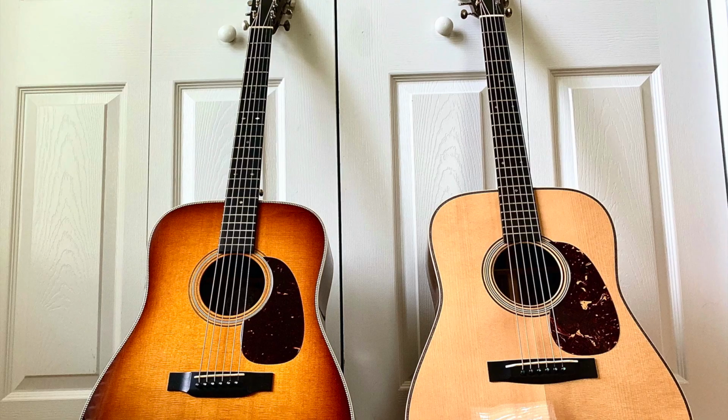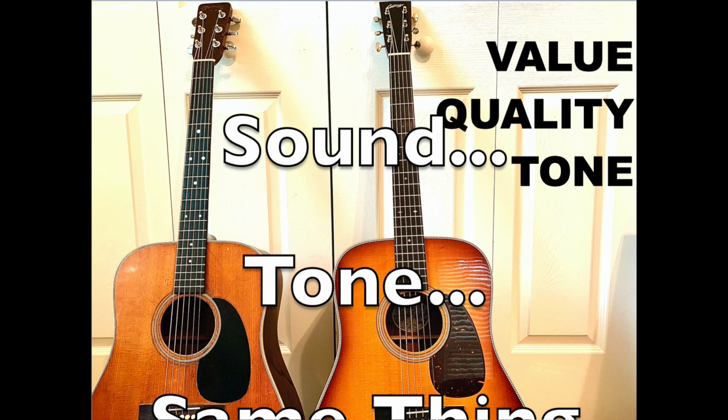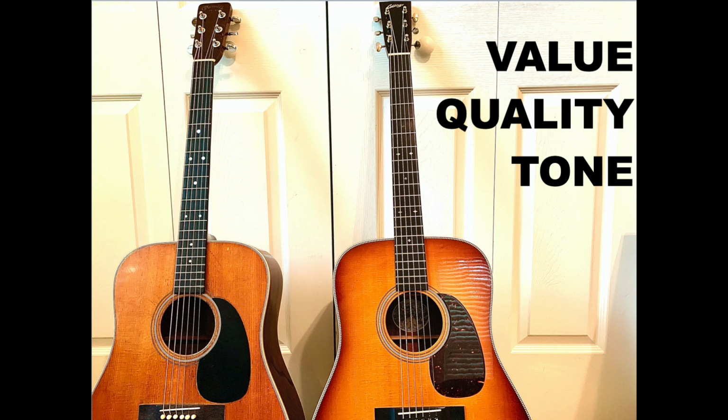Alright, lastly, sound comparison. I'm going to compare these two guitars, the 67 Martin D28 and my boutique Collings D2H. In each round, you will hear the Martin, the vintage guitar first, and then Collings, the boutique guitar.